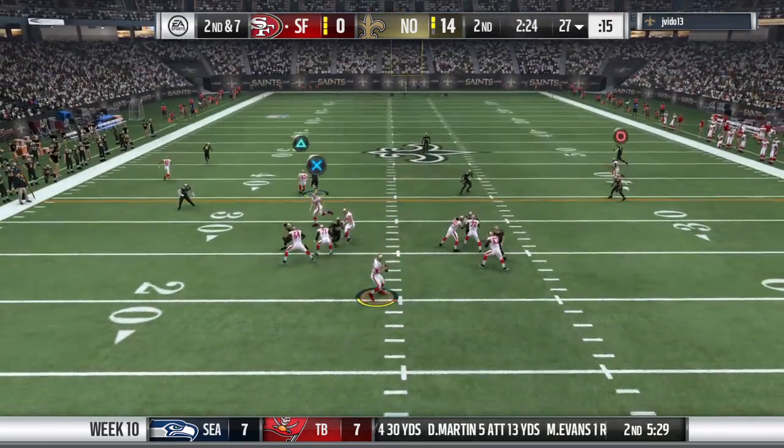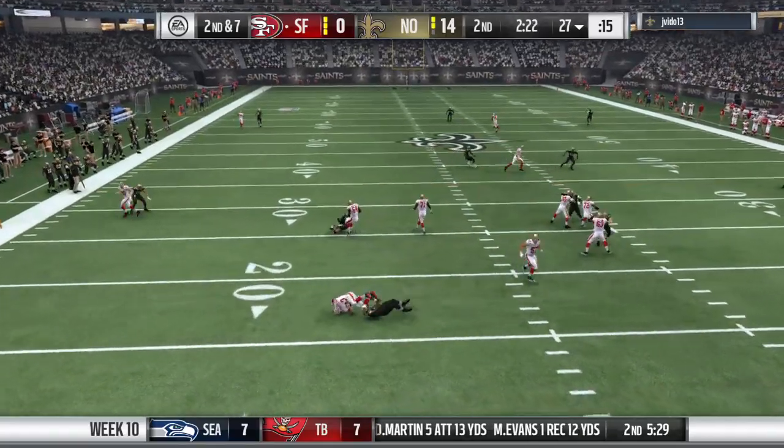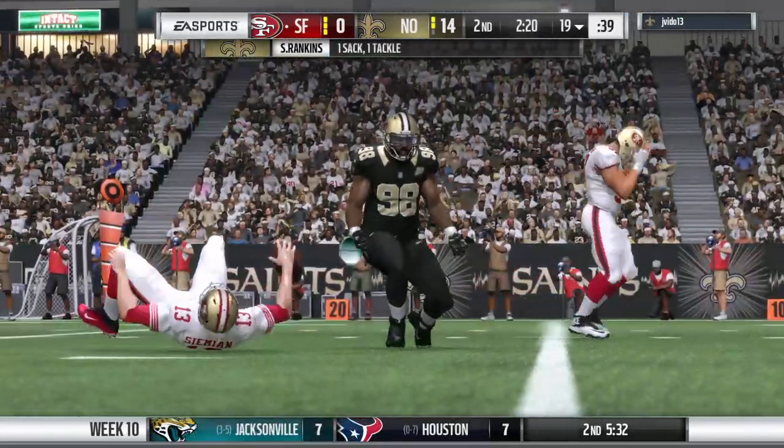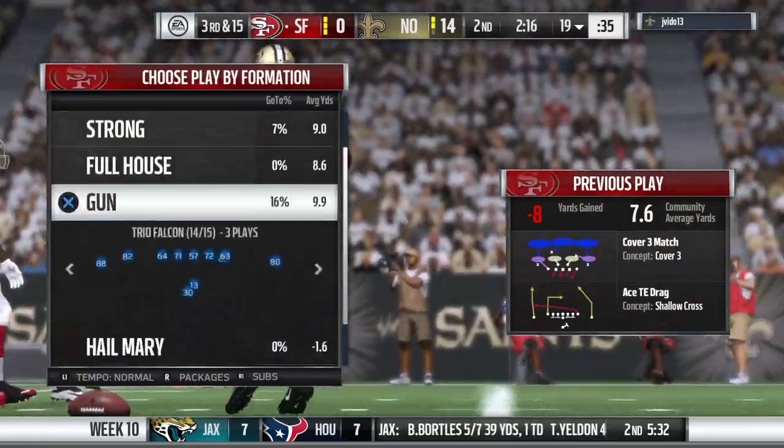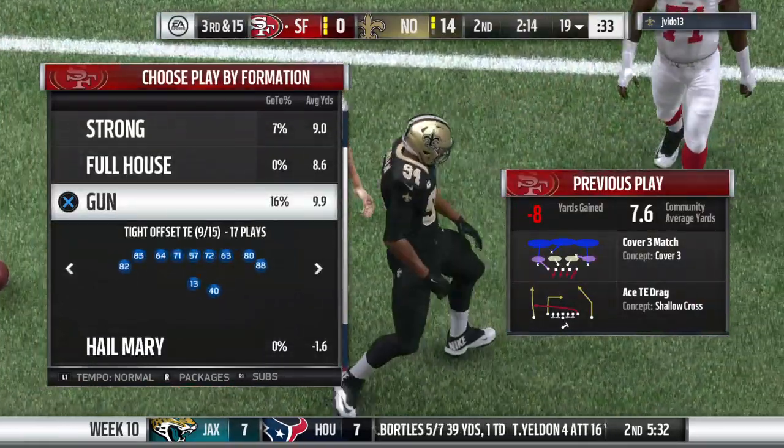On second down, here's Simeon. And he's taken down here by the Saints. Sheldon Rankins with a great push up front. He picks up the sack and a loss of 8.